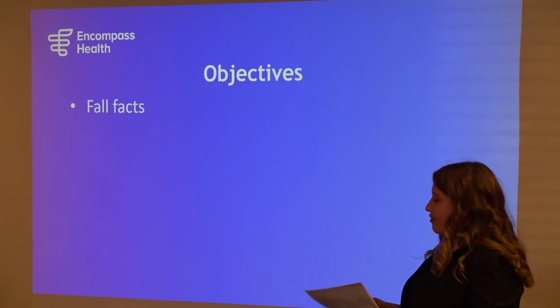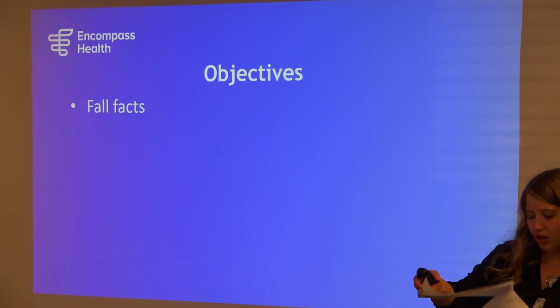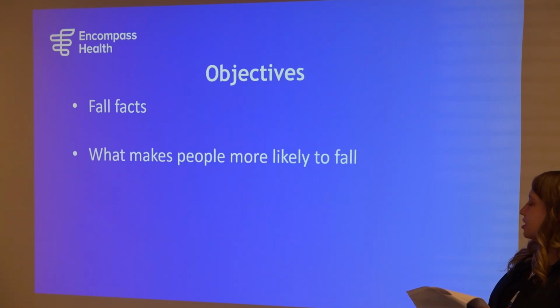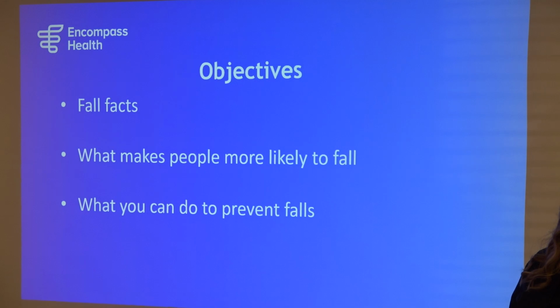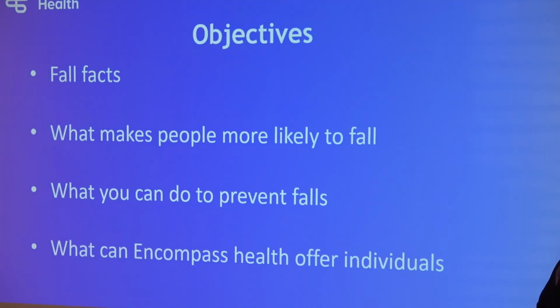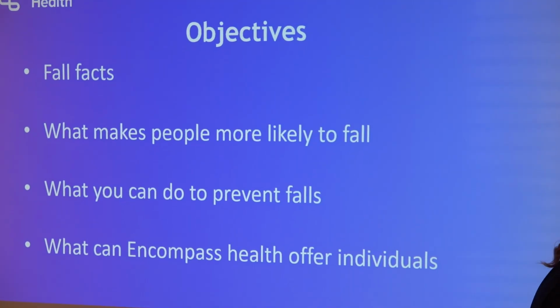So the objectives of today's presentation, we're going to be going over fall facts, what makes people more likely to fall, what you can do to prevent falls, and what inpatient rehab can offer individuals.